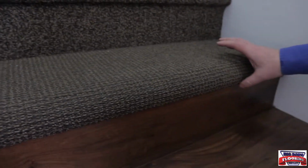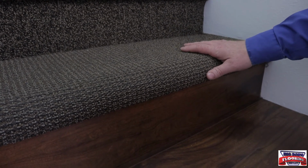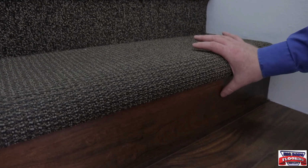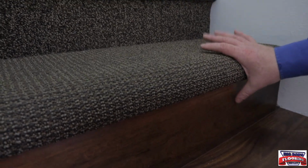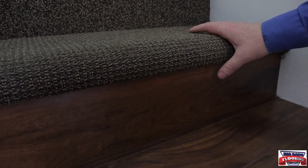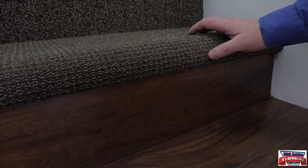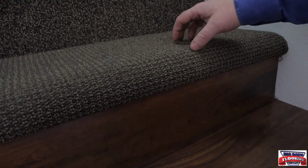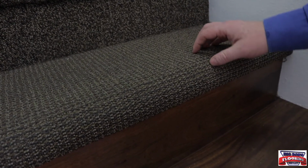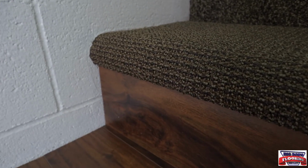You can put traditional nice fluffy soft carpet on there. But the reason why we do this a lot of times is one is the expense. This runs about 25 bucks a stair. So for a set of stairs, it runs quite a bit less depending on the carpet that you put on it, compared to doing it all in laminate. Also, the advantage of this is that it makes it much safer, and it's much easier on the knees. When you come down the stairs, it makes it much more comfortable for walking up and down stairs.